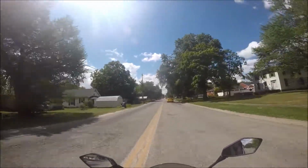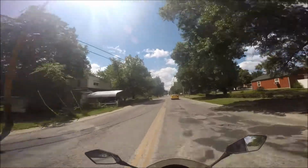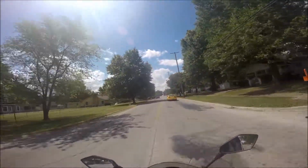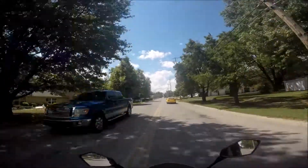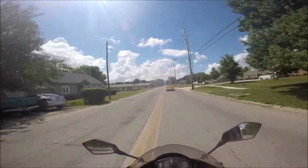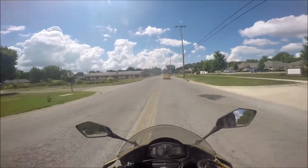I see people do this all the time, okay, and just for demonstration purposes, I'm going to show you the places that I see people riding, which is wrong. Look it up. You don't believe me? Look it up.